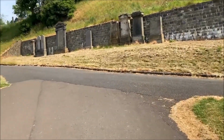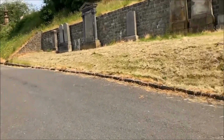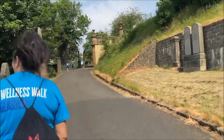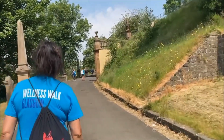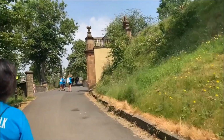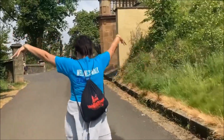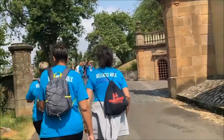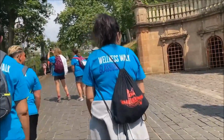Some of you may recognise this part of the Necropolis because this was the graveyard they used at the end of the latest Batman movie, where Batman and Catwoman were riding on motorcycles out of the graveyard. This is where Christine, I've just caught Christine on video doing that. It looks just like Batman, she looks more like Groot. So this is where they rode down on the motorbikes at the end of the movie.